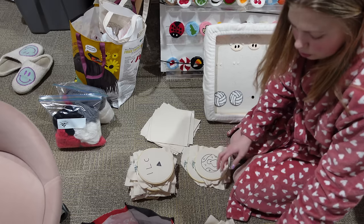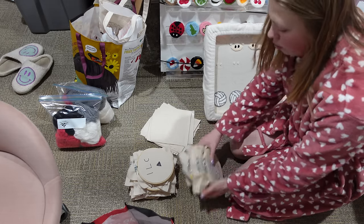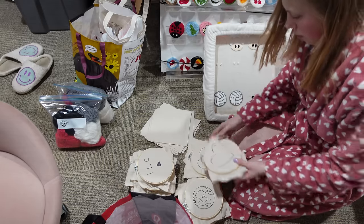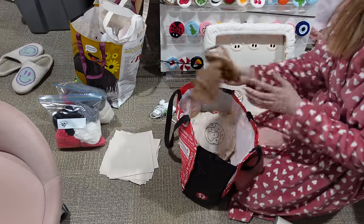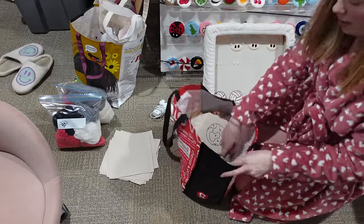But I have 1, 2, 3, 4, 5, 6 cows traced. I think cow will be more popular. 2, 3, 4, 5. That's good to start. And then I also am bringing a bag for trash and a lint roller so I can lint roll their projects at the very end.